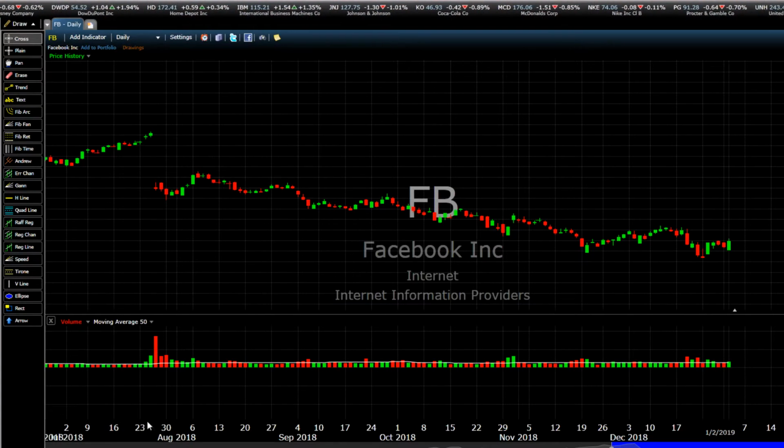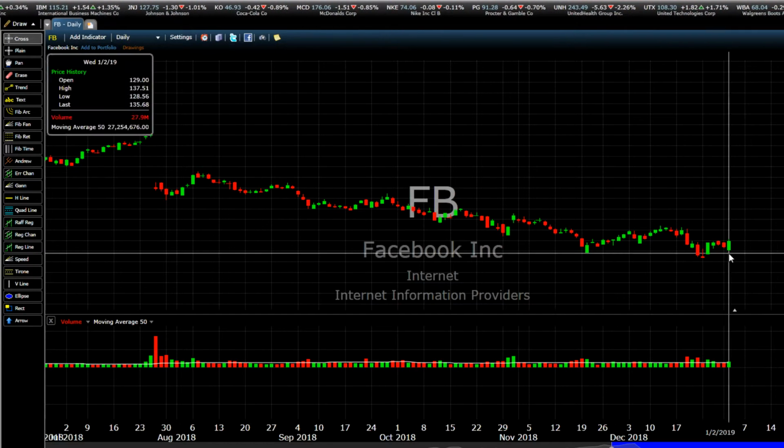Now for this, I will show you, for example, Facebook for the 2nd of January, on Wednesday. You look at the chart, okay? As you can see, this is Facebook. It is 135.68. Today it goes up $4.59, which means 3.50% in one day. Now, this is a daily candlestick.